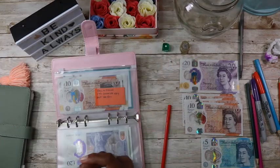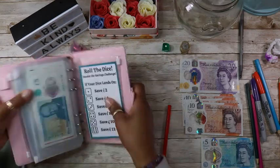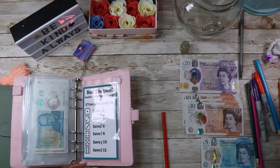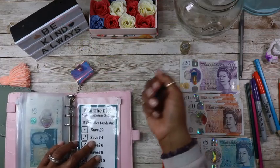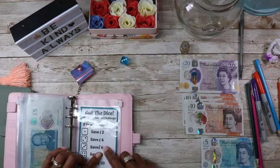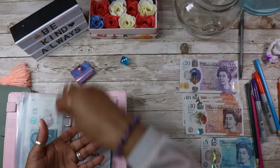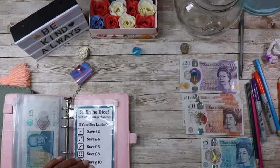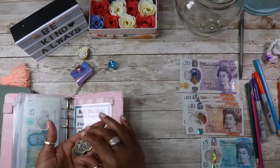So that's that. We're done with those ones. Great. And now let's do the roll the dice double the savings challenge. I'm going to do blue. 3, so that's £6. 2, 4, 5, 6, and then we'll roll again because it's come under 6, the number 6, and we do 6 again, so that's 1, 2, 3.